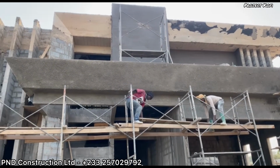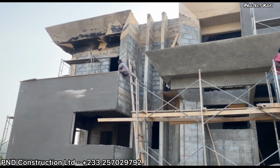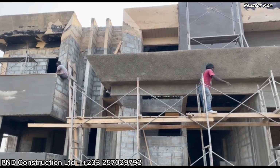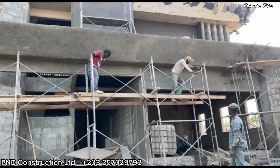You can see how it reacts instantly. Because it's acrylic, no soft water can penetrate that and come and appear and give you the issues that you typically have of flaking walls, and you won't have it.